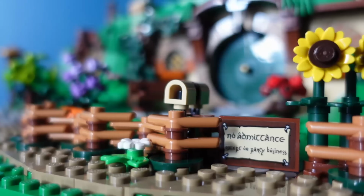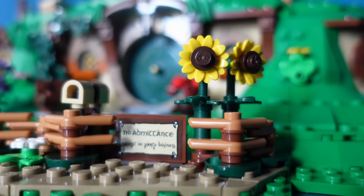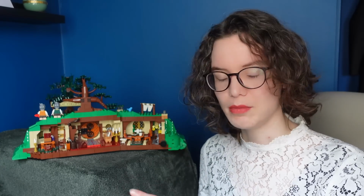We obviously also have the iconic no admittance sign on the gate, which obviously we cannot leave off. That's the only exterior sticker that we get. There is none on the side builds.